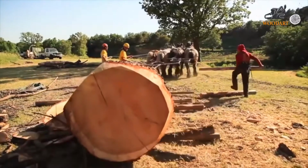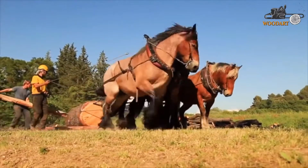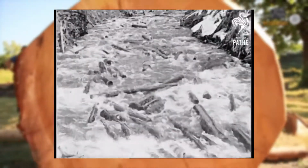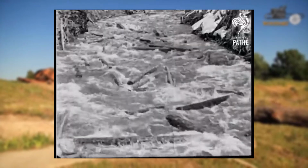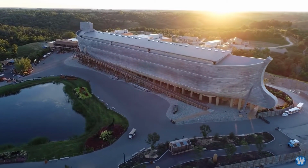But humans weren't always the ones pulling the logs. Instead of manpower, Noah could have also used animal power like cows or horses. And if he was building on the coast or near a river, he could have used water to ease the load of moving the logs. Also a strategy that has been used throughout history. After that, he would need to lift some of the wood to the top of the 51-foot tall ship.